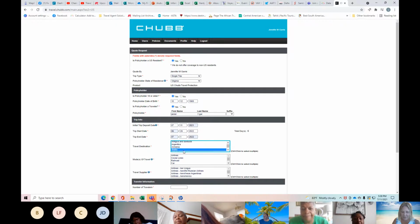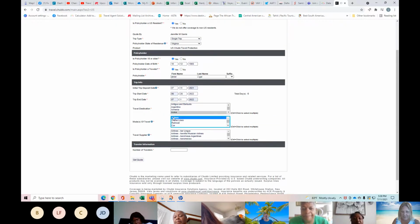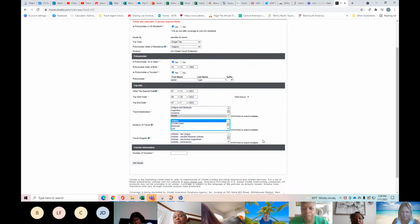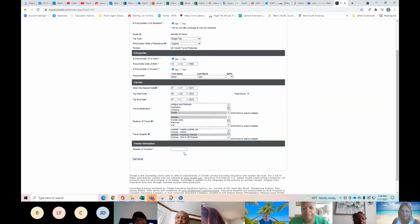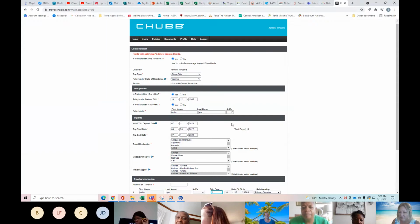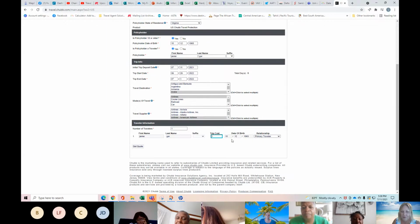Do they have that in here? Yep. And you're going to be flying there. I got to pick the airline. I'm going to just say it's American Airlines. And for now, I'm going to just put one traveler. Now, children are free on this kind of insurance, just so you know.